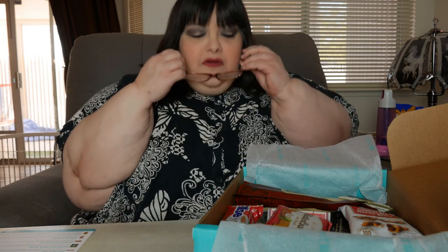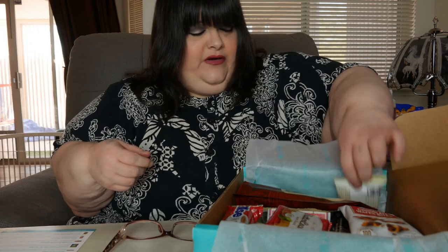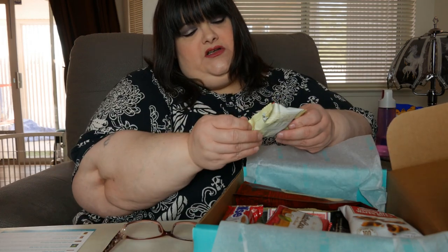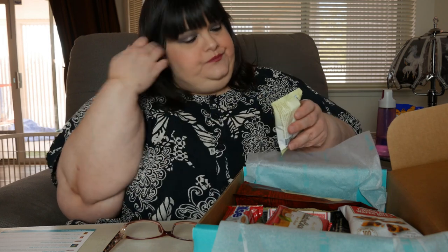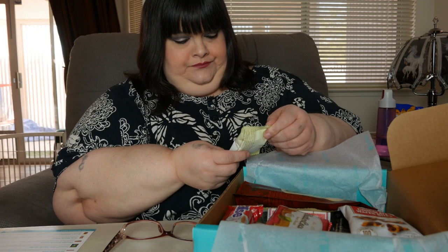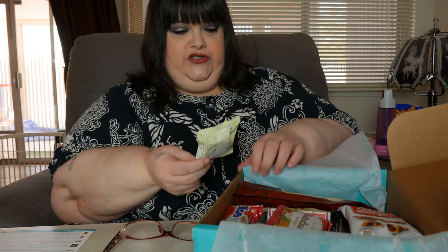Alright, let's see what we have here. Can't see with them, can't see without them. Well, I can't see with them on, but I can't read without them very well. Let's see, dark chocolate cookie thins, Mandy's. Thin and crisp with a sprinkle of sugar.